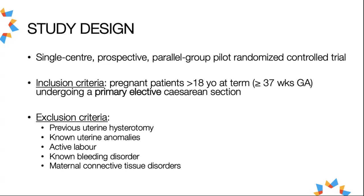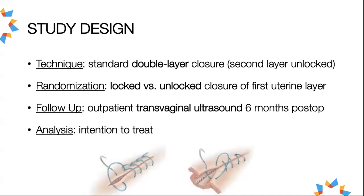We performed a single-center prospective parallel group pilot randomized controlled trial. Eligible subjects were pregnant patients above age 18 undergoing a term primary elective caesarean section. Exclusion criteria involved features that may predispose patients to isthmocele formation or operative complications. All patients had a standard double-layered uterine closure while being randomized to locked or unlocked closure of the first uterine layer. They then returned for a transvaginal ultrasound at 6 months or greater to assess presence of isthmocele. All subjects were analyzed on an intention to treat basis.